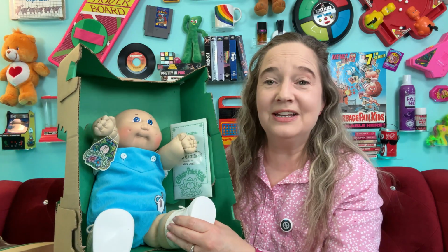So he'll definitely be going home with someone who's either a collector or they want to pass on the tradition to their own child. Whoever buys this guy, I know that he is going to be going to a good home. I hope so. And he'll finally get adopted after all this time.